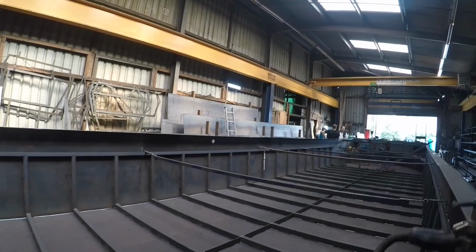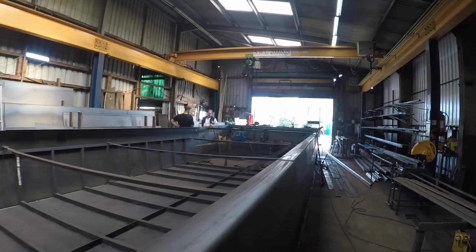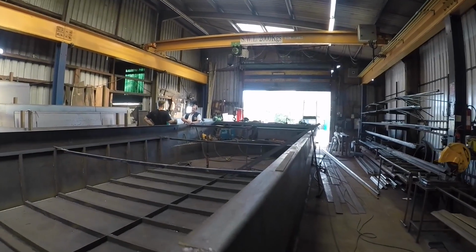A lot of steel work, a lot of welding going on there. And you always got to have a radio in the background.